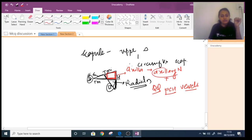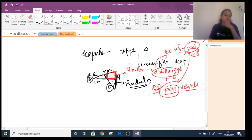You can also remember this by that axillary nerve is a branch of which cord? Posterior cord. Okay, it is a branch of the posterior cord. So you will have posterior circumflex humeral vessels. That means it comes posteriorly. So posterior cord, that is why posterior circumflex humeral and not anterior circumflex humeral.